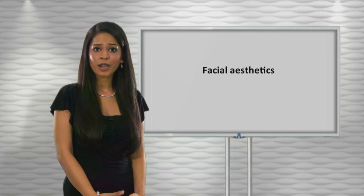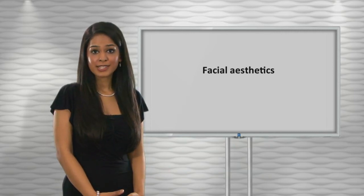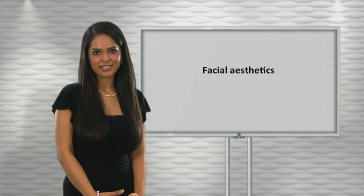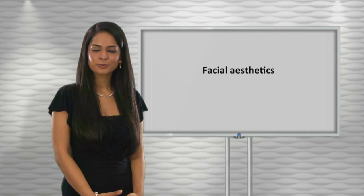If we don't focus on the macroscopic environment and ignore the dentoskeletal matrix, then we may be missing the bigger picture. Whether we like it or not, modern dentistry does encompass facial aesthetics, and it's important that, as young dentists, we understand what it's all about.